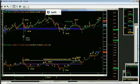WOOD, which is, of course, very important because it's part of the building aspect. If that is in B, it should still make a leg D, and my suspicion is, at this point, it's at 46.88. I think it wants to head higher. I think it wants to head at least towards the 49 to 50 area. And the housing sector index, that is in C, and I think that should be going to D.